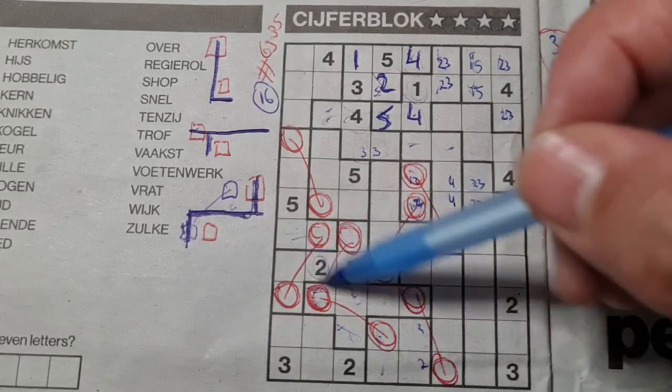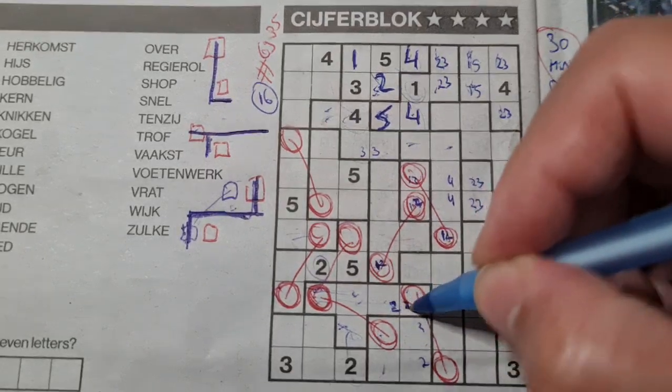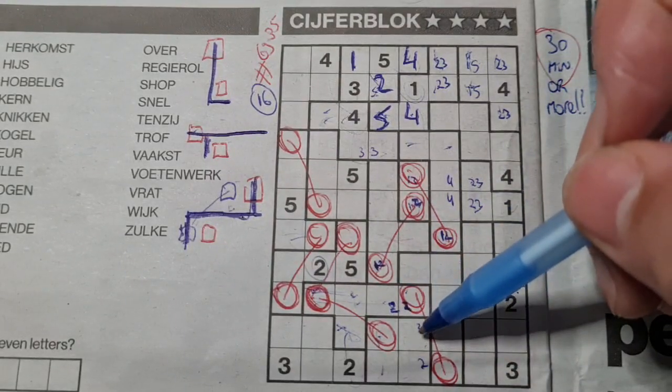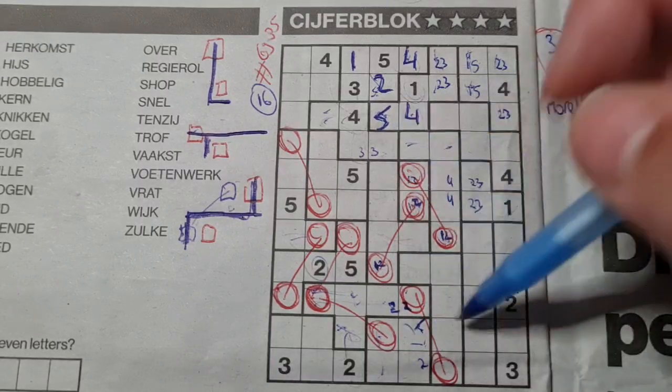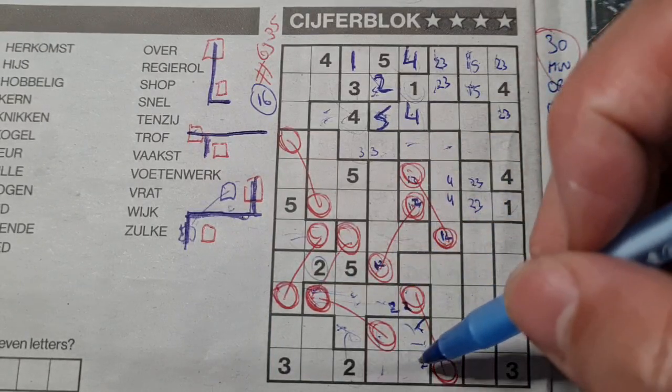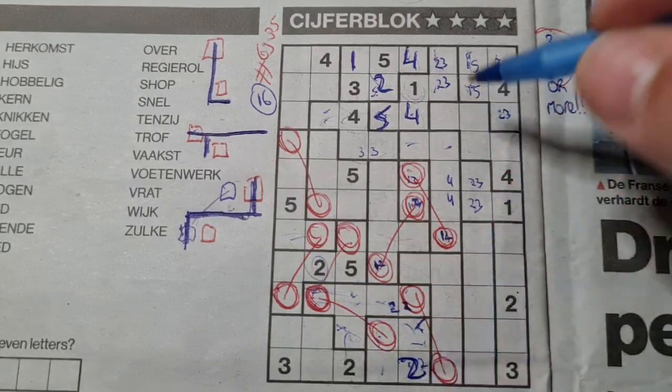These two boxes can be 2, but also that box can be 2. So the 2 could be here, could be there. Well, we have a double 2 there. That means that box cannot be a 2 anymore. If I place a 2 here, I cannot fill any 2 in one of those two boxes. So the only place left for 2 in this quadra box should be here.